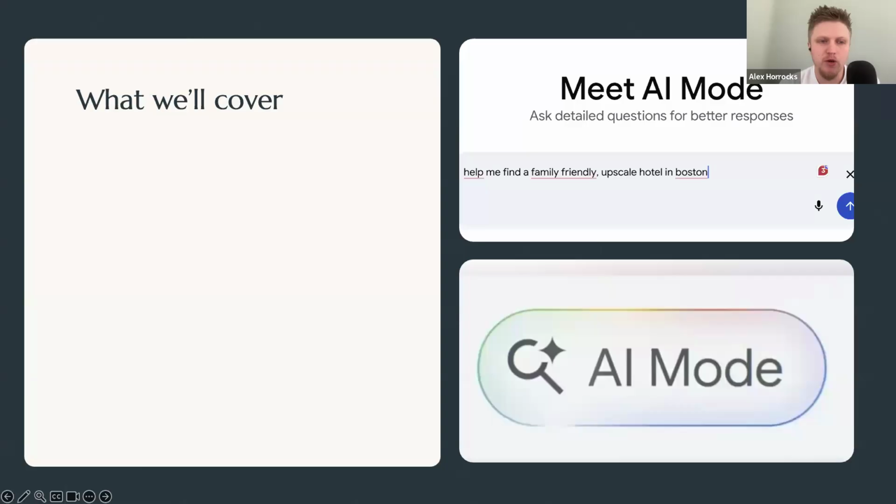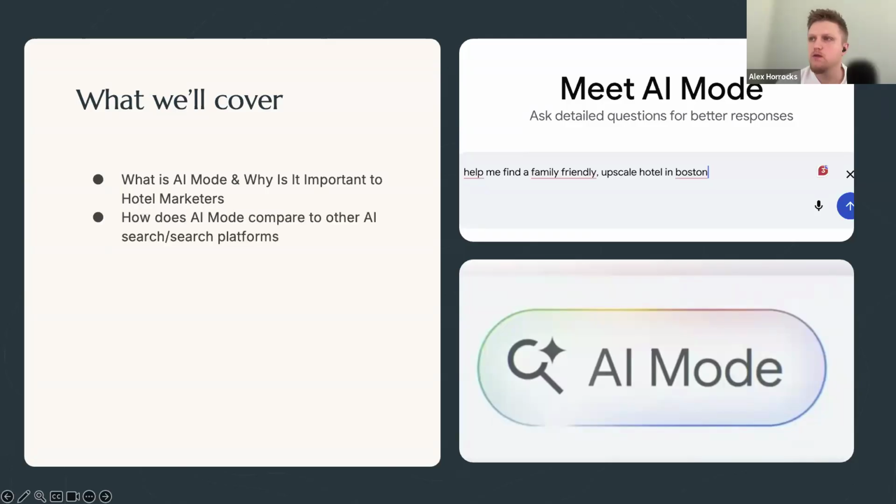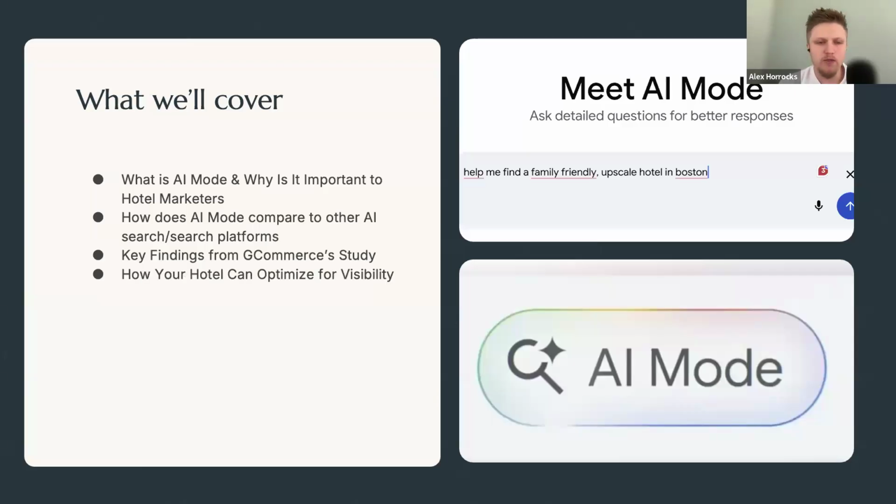So a little bit about what we'll be going over today. We'll be talking a little bit about what AI Mode is, why it's important for hotel marketers, and how it compares to other AI search platforms. So if you've used Gemini or ChatGPT, those are examples of different search platforms. So we'll compare how this one compares to those. We'll go over some of our key findings from our study as a team. And then we'll talk a little bit about how your hotel can optimize for visibility. So a lot of great content here.